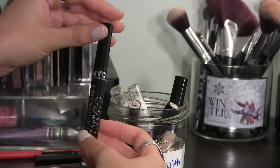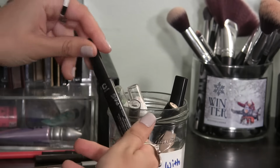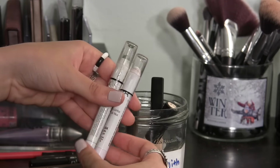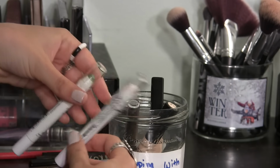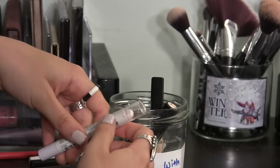The last eyeliner in here is this NYC liquid eyeliner. It's really, really nice, and it's only a couple bucks. Then I have two NYX Jumbo Pencils. I have the Jumbo Pencil in Milk and the Jumbo Pencil in Horseradish. I really want to depot the one in Milk and just like put it into a pot so then I have it as like a legit cream eyeshadow.